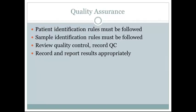Patient identification rules must be followed. So we always need a patient name and date of birth. It is always important to ask the patient, can you tell me your full name and date of birth? You don't want to ask them, is your name Dr. Jones or Mrs. Jones? You want to say, can you state your name and date of birth? Because it is easy for a patient not to be really listening and just say, yep, that's me.